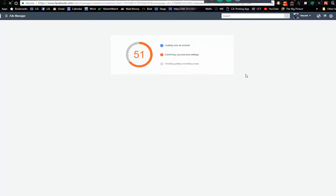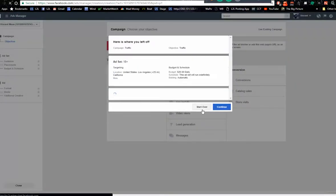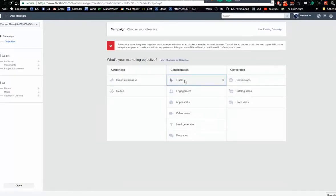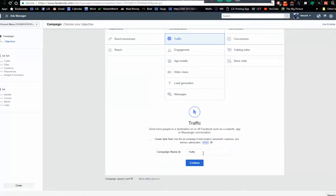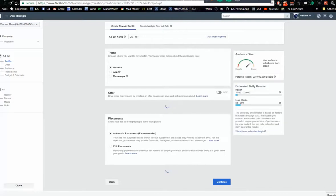And when I click create ads, give me a second. We're now in the Facebook ad manager. And you want to, give me a second, start over. You want to click this button here for traffic. So the objective of this exercise is to drive people, I'm going to call it value, Richmond, bed. Nobody sees that but you. But I do think it's wise to name that.